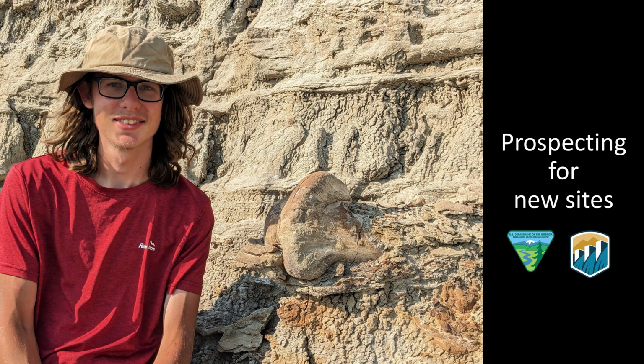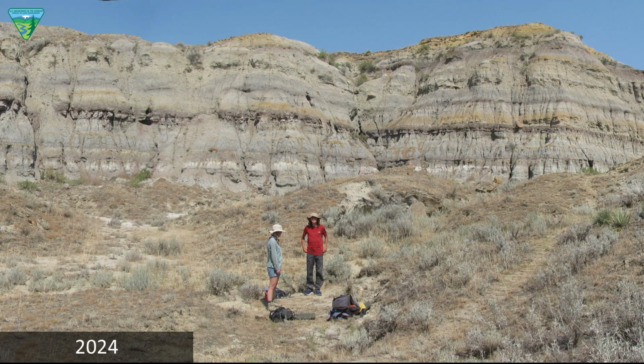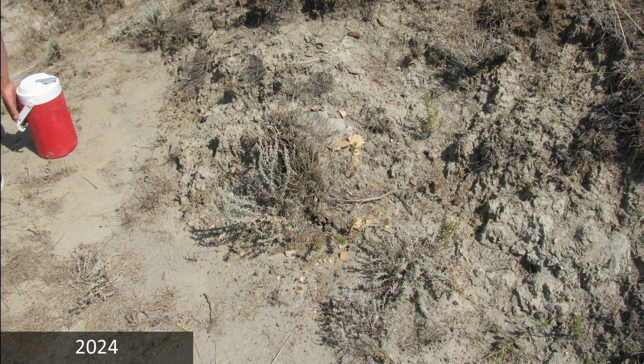So one of the things we do, we prospect for new sites as well. So here's Austin with a big femur of a hadrosaur sticking out of the cliff. Here's Austin again. You can see on the right-hand side there's a little worn-down layer. That's a path that we used to walk down every day. And you go back to the same places, and sometimes you find new things that have just started to weather out. So we were wandering around this area, and we came across this.